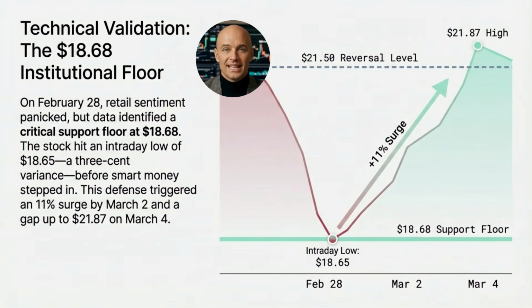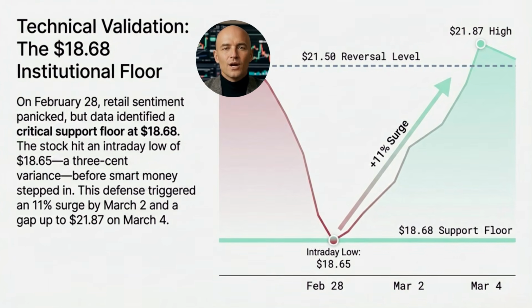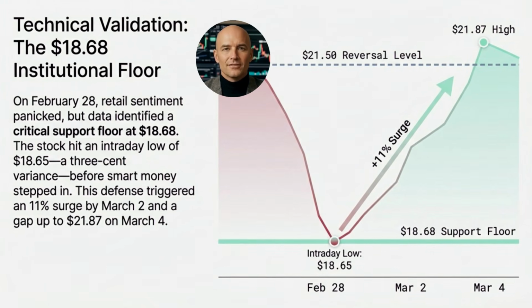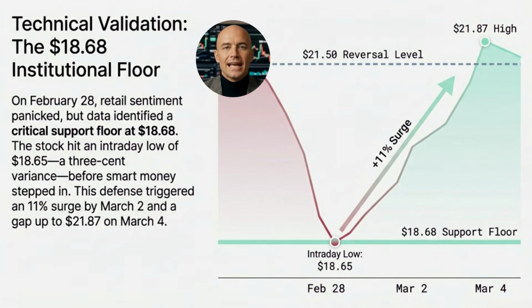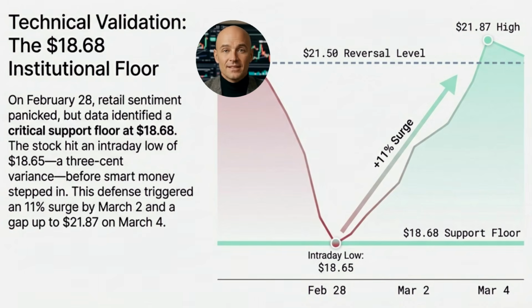On February 28th, retail traders panicked. The headlines were ugly, social media was screaming doom, and the sell-off looked like it had no bottom. But right here on this channel, we had flagged $18.68 as the critical institutional support floor. So what happened? The stock hit an intraday low of $18.65, 3 cents of variance. That is not a coincidence. That is institutional defense at its most precise and deliberate.